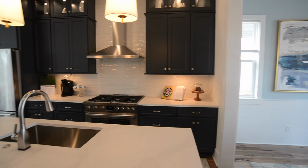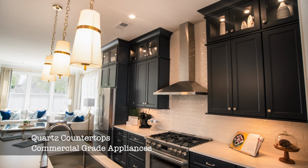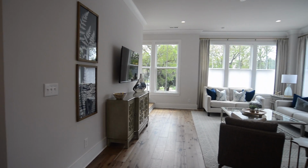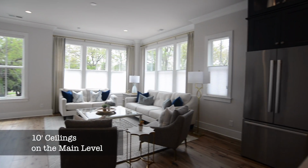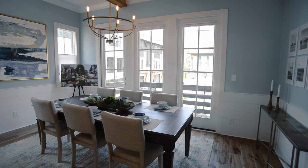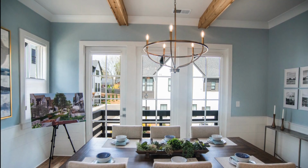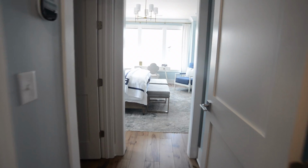The kitchen offers an expansive kitchen island with cabinet panels, quartz countertops, porcelain tile backsplashes included. Top of the line commercial grade appliances and Delta kitchen faucets. These open concept floor plans feature hand scraped 5-inch hardwood floors, expansive windows for ideal natural light, 10-foot ceilings on the main level, spa-inspired primary bathrooms featuring handheld slide bars.